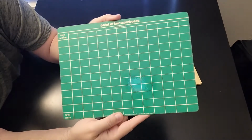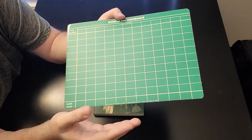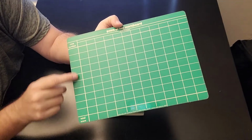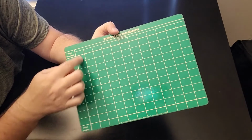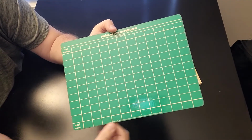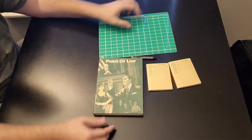And then you have the scoreboard. In this game, you read 10 cases, and whoever has the most points after 10 cases wins the game. Now on here, you're going to go ahead and write the case number down on the side here. You'll write the players' names across the top here, and then of course you got the total. You put down the scores of each player. And then whoever has the most points down here will win the game. Now let's go ahead and go over the scoring of how you score.